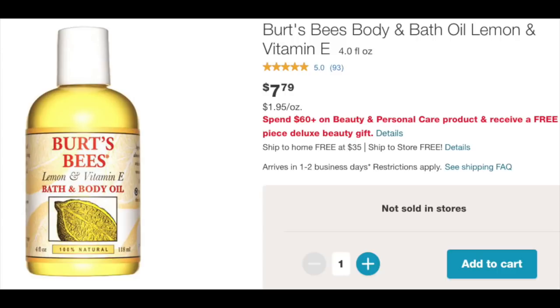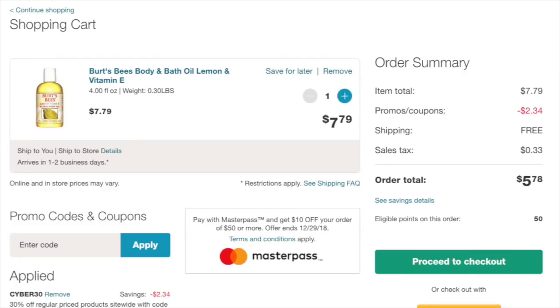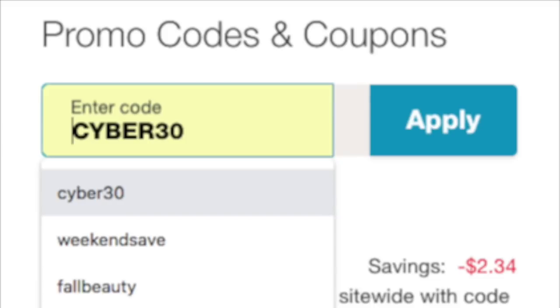So I'm going to walk you guys through one of the orders I placed today. It was to get this Burt's Bees Body Bath Lemon Oil Vitamin E for $7.79. That is a really good price point for these orders. As you can see, I'm going to order one of them. On the right hand side, it has the little ledger of the promotion savings of $2.34. And I had the item shipped to the store, so the shipping is free. I'll have to get my butt down to Walgreens to pick it up, probably in a couple days.